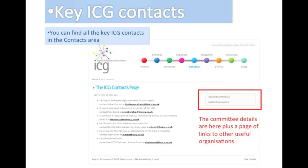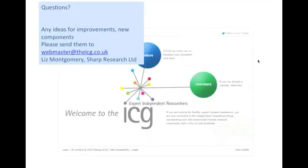So that's a very quick zip through the website as it is today, some of the key areas. Do explore it. There's lots of useful stuff on there, and we're constantly looking to improve the site. It's always a work in progress, so please do let us have ideas and suggestions for things you'd like to see added to the website, and we will do our best to make sure that they happen.